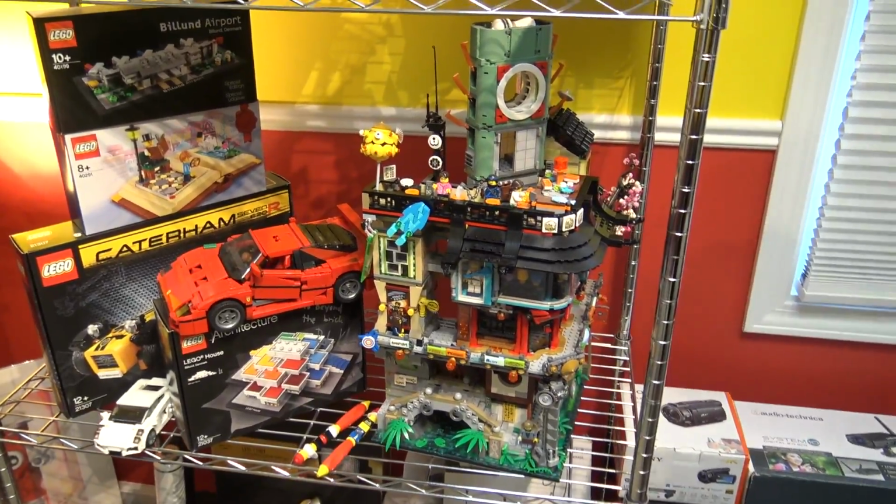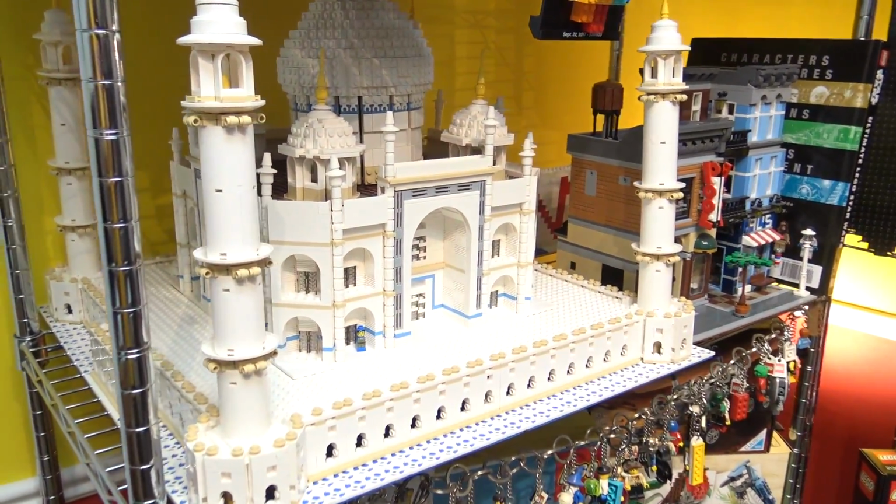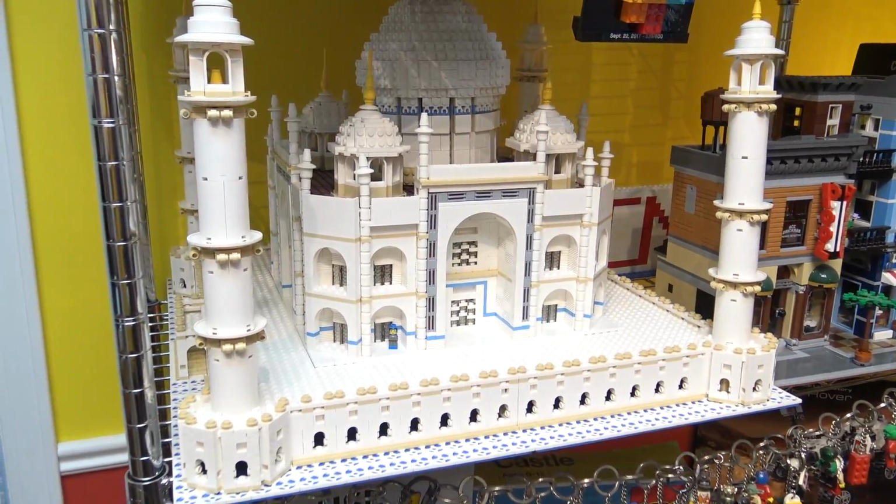And these larger sets like that and the Taj Mahal just look fantastic in the background when we shoot videos, announcements, or whatever we're shooting in this studio.